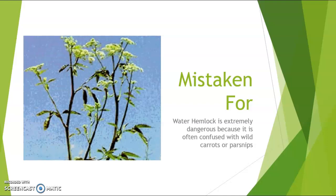And to reduce this, people suggest you learn more about your plants. You keep livestock away from anything that looks similar to water hemlock. You keep them out of marshy areas, which is where it grows. And you just kind of be aware of what's growing in pastures where livestock is.